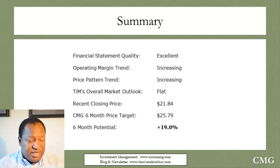So that creates a pretty strong balance sheet and strong financial statements in general. Additionally, its operating margin trend is increasing. We mentioned how the operating margins are increasing from about 20.9% this year up to about 23%. So that's always good to see. The price pattern trend has been steadily increasing. And our market outlook is somewhat neutral right now. We're seeing more overvalued names than undervalued names, meaning that we think that there could be some pressure for stocks to pull back. But we don't expect this to create any headwinds for Applied Materials. It may or may not, but this company looks like a strong stock on its own at any rate.